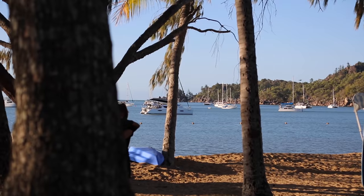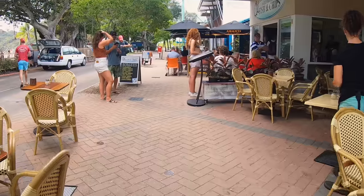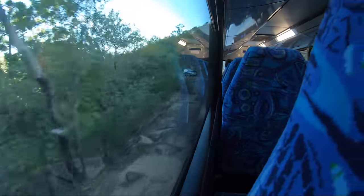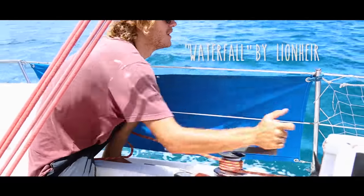Maggie Island has a super chill vibe. The best way to get around here is to jump on the loop bus that takes you pretty much everywhere. Just jumped on the bus to go to our friend Sophie and Pat's house to pick up their car. This road is crazy, it's so narrow. So we're just driving around in our good mate Pat and Soph's car.